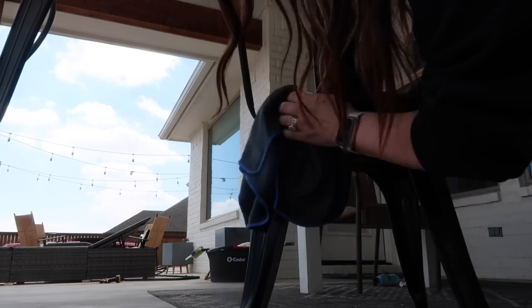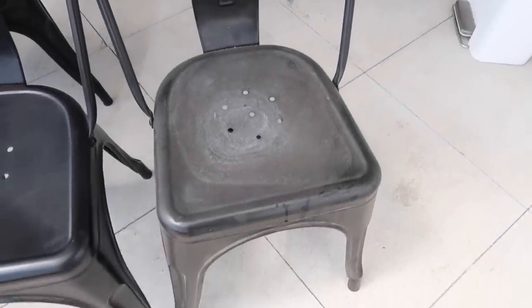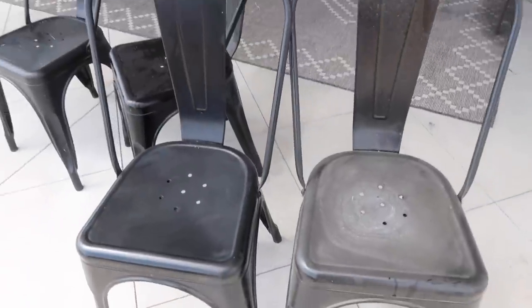But I wanted to show you right here the before and after of just cleaning this chair. Like, this chair looks like it needs to be trashed. It can't recover, but all you have to do is wipe it down with a little soap and water and it looks brand new again.